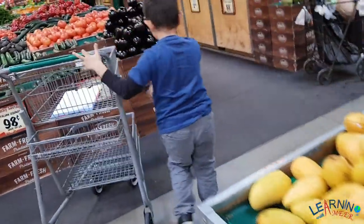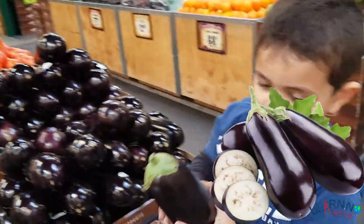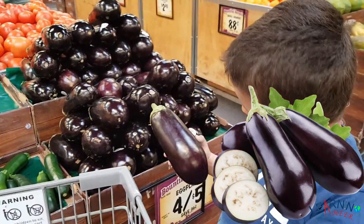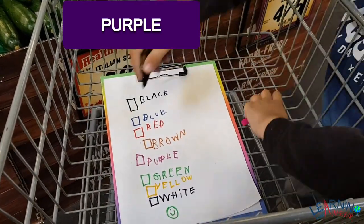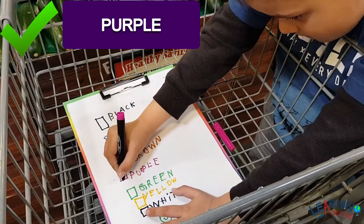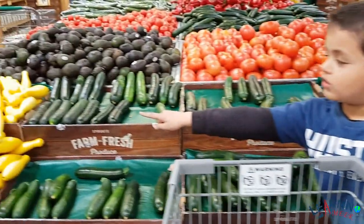See, it's all near you. I found okay. What color is this? Black. No, it's purple. Purple. Purple is done. And for yellow, I can take those pens.